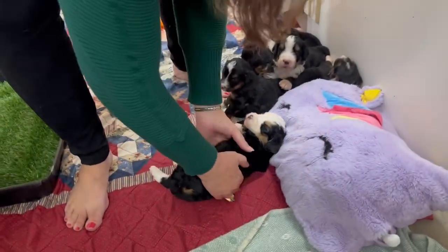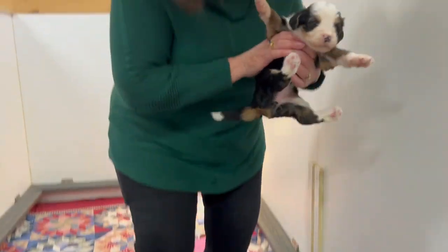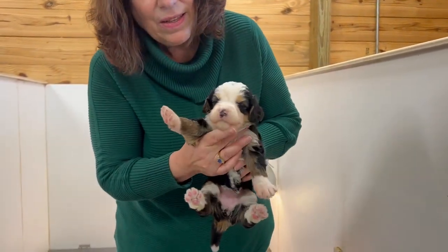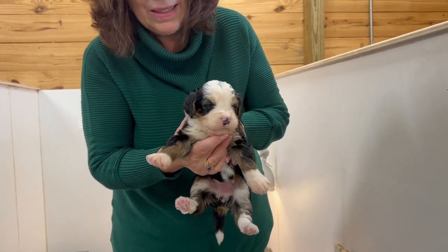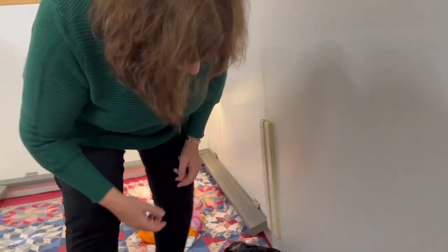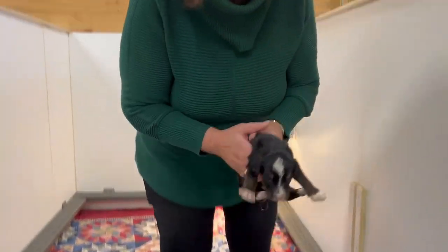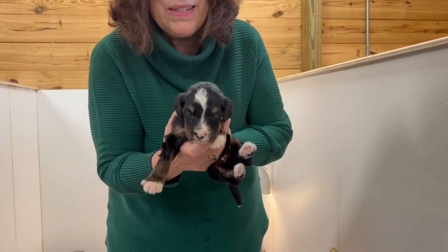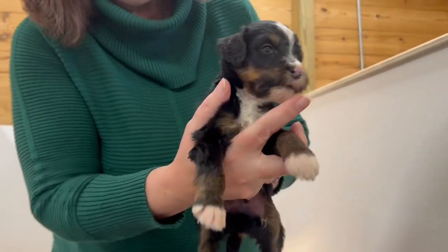Look at that one. This one's laying on his back. Aww. This one is a girl. Aww. Pretty. Very pretty. Look how nicely that works. This one is a boy, a little bit on the smaller side, but he'll catch up. Pretty.